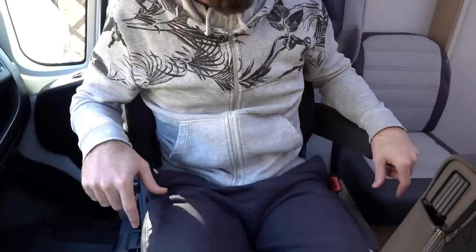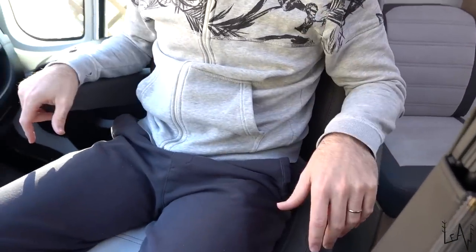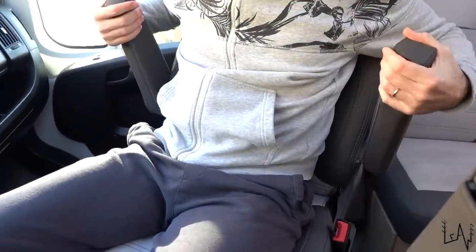Both of the front seats are swivel, so you can turn them around. And what I love, and it's really comfortable, we have two armrests over here on both sides, which makes this really comfortable when we are driving or just relaxing with people in here.